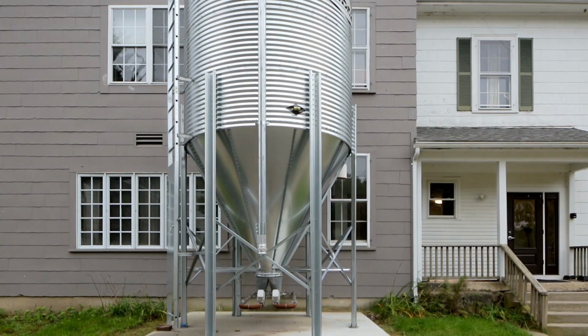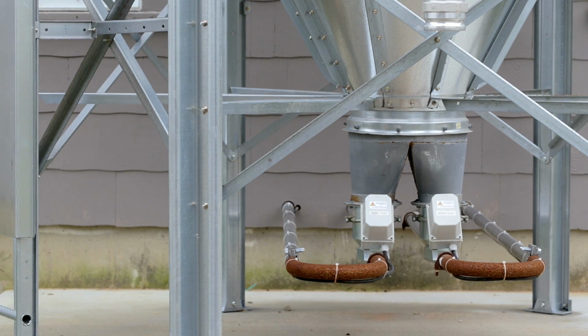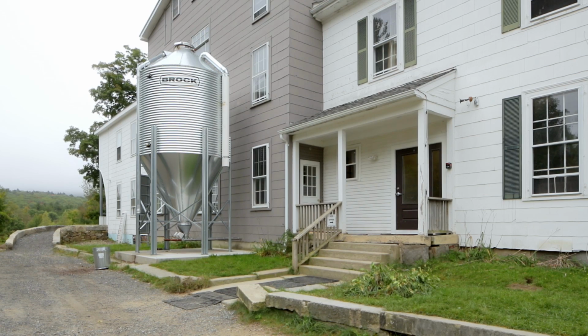It's a silo for wood pellets. The building is now heated with locally produced wood pellets and away from oil. We're using less energy every year because the building is better and tighter. And so in the end, the system is paying for itself.